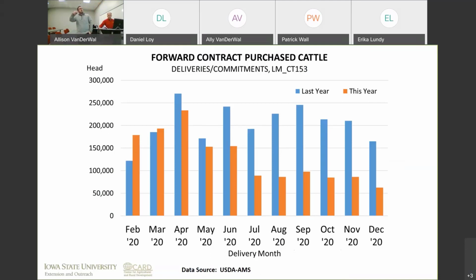And for the most part here, this year is the orange. They have much more in February than they did last year. So that's going to say they don't have to pay much higher prices because they've already got a lot of cattle committed. March, about the same as last year, and they actually have 6 weeks to buy cattle yet for March. April, they're not quite there, but pretty well committed. Overall, they're pretty well committed, or they have plenty of time to make it.